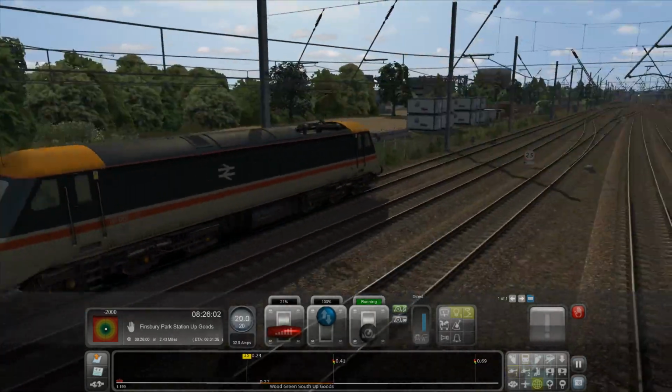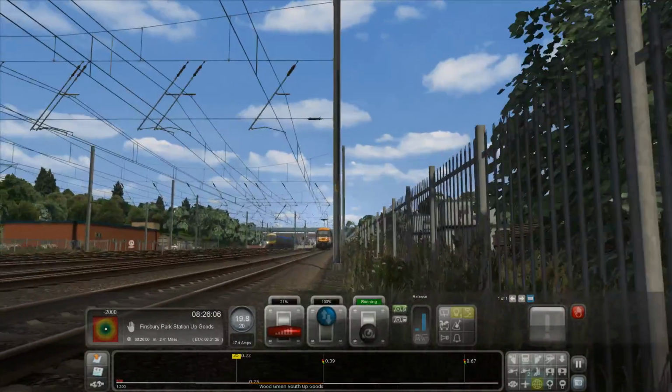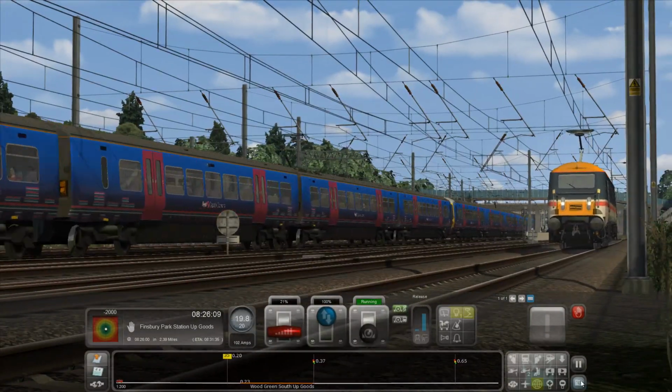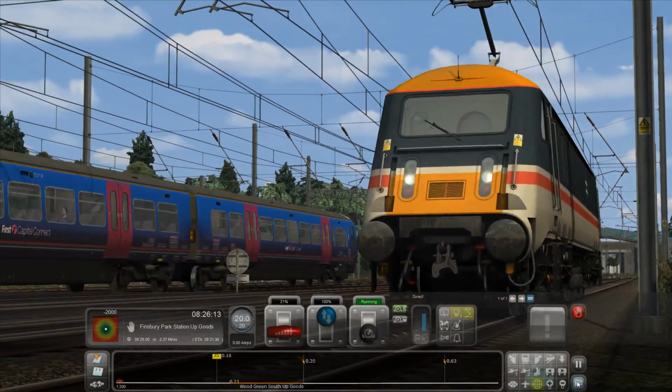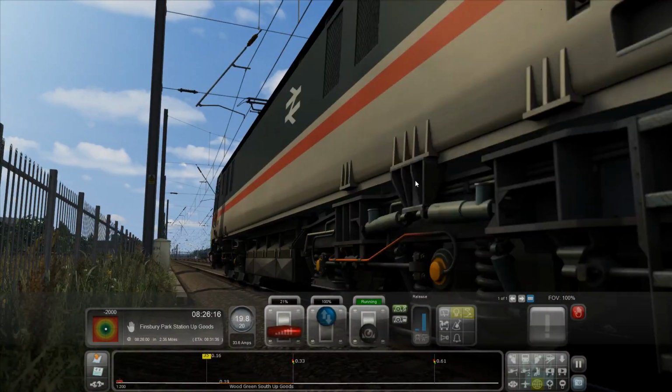Right, we'll lead her down the... Let's go ahead. Oh, look at that! Look at that! Oh, I missed the screenshot. Bother! Oh, botherations! The pantograph's too blooming tall on this thing, too.